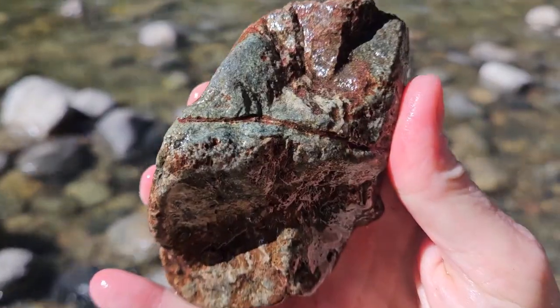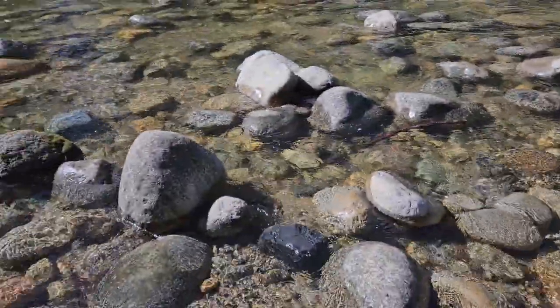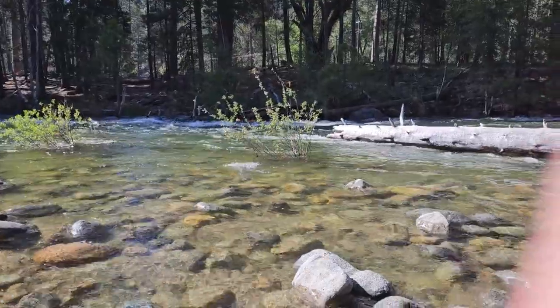Here, let's do it. Let's throw it back out. Catch and release, right? Okay, here we go. Woohoo! God, I love throwing rocks in the water. Absolutely love it. What else have we got here? I already looked at that.